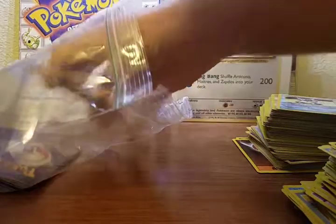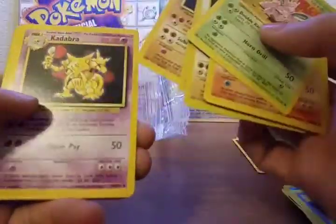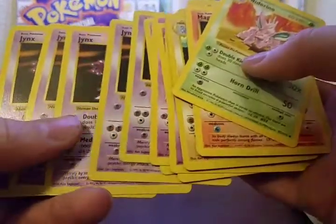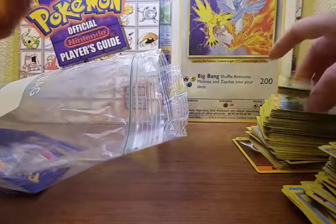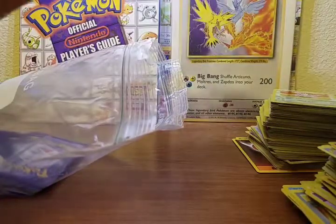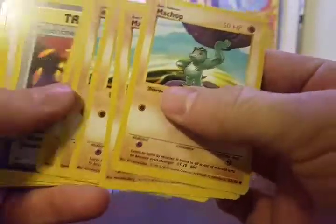Still got a lot to go, people. Shadowless Nidorino, Magmar, Shadowless Machokes, bunch of Shadowless Machokes. Kadabra, Jinx regular, bunch of Shadowless Jinxes. Shadowless Machop, bunch of Shadowless Machops, I can tell right away. Shadowless Raticates. That's a regular Poliwhirl. And regular Nidorinos.